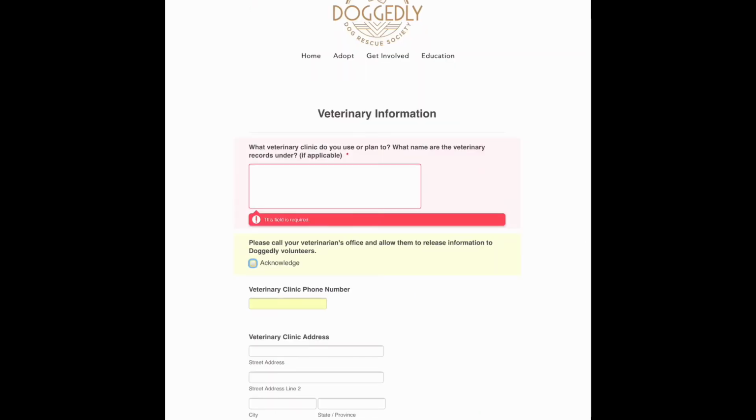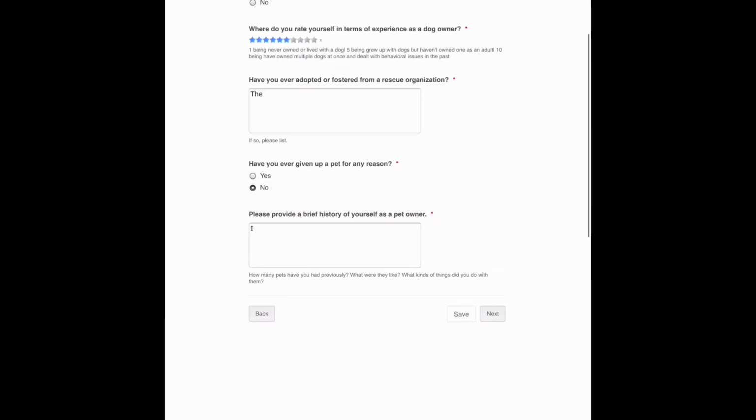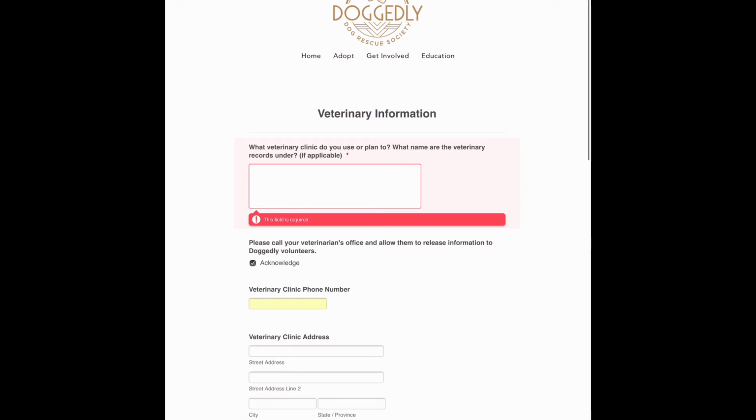The next page is asking for information on any veterinary clinics that you've already established care with, and they also want to know if they can get copies of your pet's records.